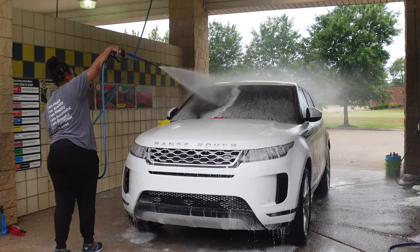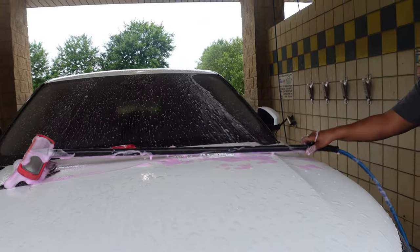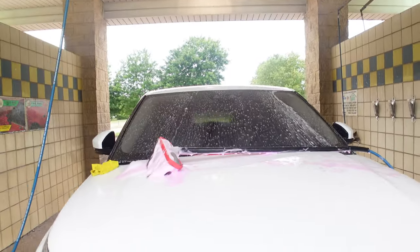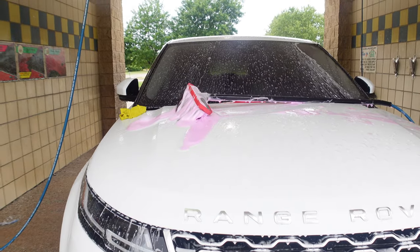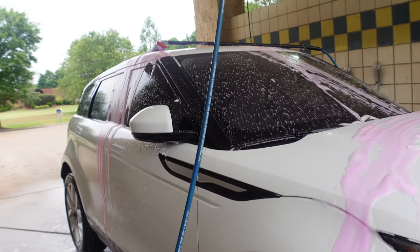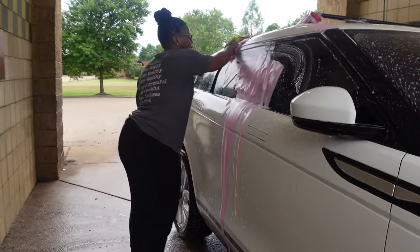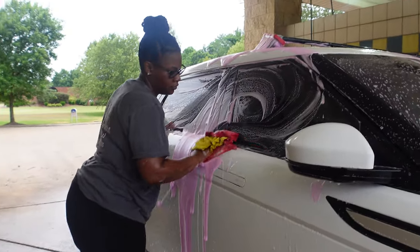So this is what I'm about to do. I'm about to use this brush, but not use this brush. I just want the soap. That's all I want. And the soap smell like bubblegum. Why y'all soap smell like bubblegum? I don't understand it.